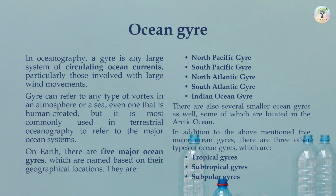Ocean gyre. In oceanography, a gyre is any large system of circulating ocean currents, particularly those involved with large wind movements. Gyre can refer to any type of vortex in an atmosphere or a sea, even one that is human-created, but it is most commonly used in terrestrial oceanography to refer to the major ocean systems.